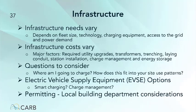Questions to think about: where are you going to charge? How does it fit into your site use patterns? As I mentioned earlier, are you coming back to the same place every night? Maybe depot charging is a great option, and maybe you can use slower chargers to depot charge overnight. Right? That all can save you money. Slower chargers, smaller batteries, less expensive. Right?